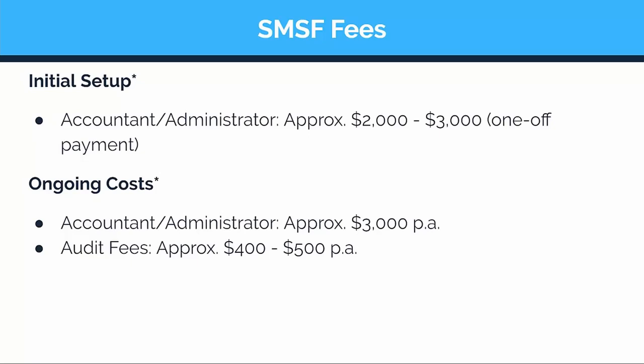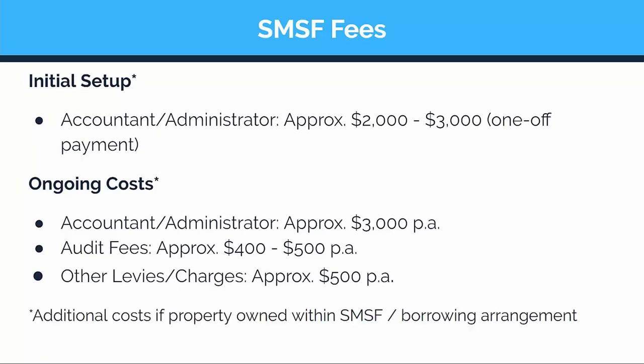And on top of that, there's general levies and charges and so on that might be about another $500 or so. So before you even invest any money in an SMSF or get any advice from professionals such as a financial planner, you're already up for around $4,000 each year in fees. You don't pay any member fees or account keeping fees because you are the super fund. But again, if you're buying a property within super, you have a borrowing arrangement, then your fees are probably going to be even higher than this each year.